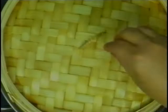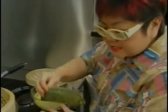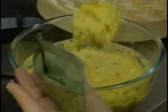Now I'm going to steam my banana boat parcel. Lovely and hot. We take our fishy mixture and put it in the boat. Looks lovely. Bit more gravy, that's it. One boat in, and another boat. You must always lay your boat across your palm. Now, the boat in. Look at that.